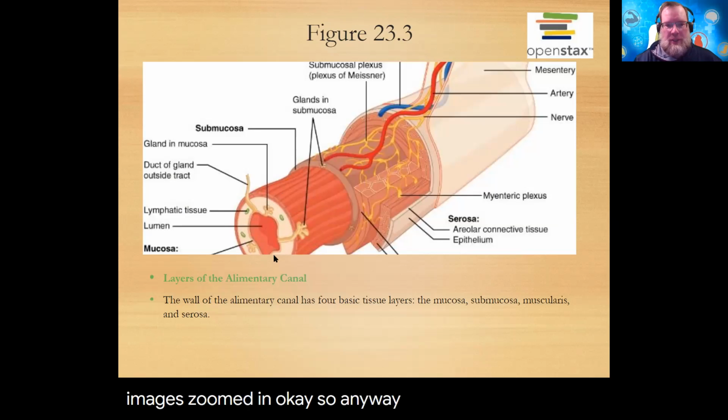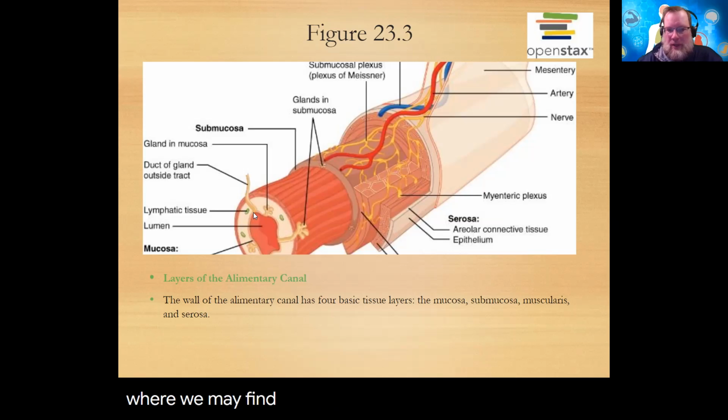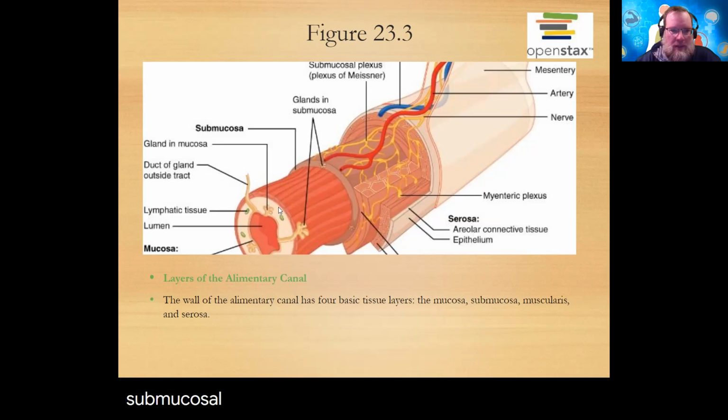Okay, so anyway, we do see a couple of layers of the digestive tract in that tube. The epithelial lining is what we call the mucosal layer. Okay, the mucosal layer. And then just deep to that mucosal layer is where we find the submucosa. That's going to be connective tissue. That's where we may find a blood supply. You can see lymphatic tissue there as well. This also is where we're going to find some of our glands nestled in that submucosal layer and secreting into the lumen. Okay. So that's the mucosal layer.